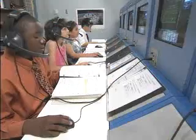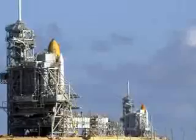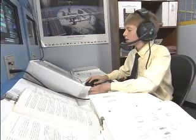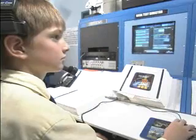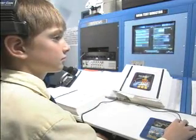Imagine you are sitting at launch control at Kennedy Space Center. You're monitoring one of the space shuttle's main systems prior to launch. Your job is to make sure that the readouts are all within launch range, and you are responsible for making the decision as to whether the system you are monitoring is ready for launch or not.